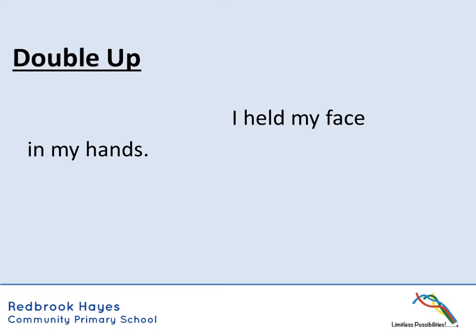And then the next one is a double up. We're going to give 2 adjectives together, again just to emphasize the point for the reader. This could be an emotion, but I've chosen some feelings for him. "Scared and petrified, I held my face in my hands." Remember, the comma on each of these is there because it separates it from the main clause. Remember, the main clause is always in black: "I held my face in my hands."